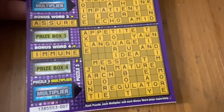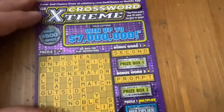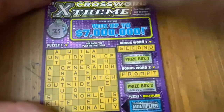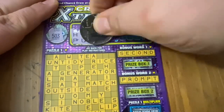This is ticket number 7. And it's ticket 5. And look at all those 5s in the number of the ticket. On ticket 5, let's see if this is a lucky ticket. Hopefully it is. 503. Still going to be dreaming about the fast 500 spot, I guess.